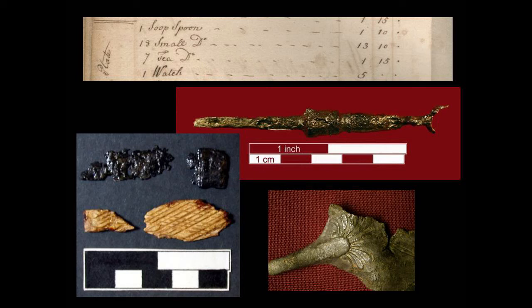And the last thing that I will talk about in the probate inventory is another really basic item that it doesn't give us much information about, and that's utensils. What were these people eating with? If the probate inventory is to be believed, apparently they had one large soup spoon that they just passed around at meals, which seems unlikely, and indeed it is. Again, probate inventories, don't take them at face value.